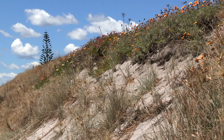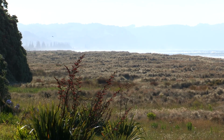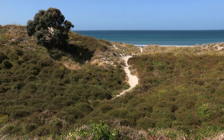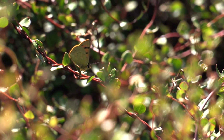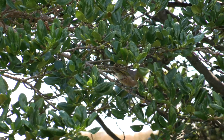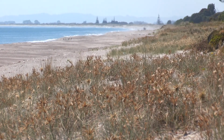So healthy sand dunes have 3 different zones. The foredune, mid-dune, and back dune. And each zone has many special native dune plants that are important for our native animals, and also for protecting and rebuilding the dune. Exactly, you've got it.